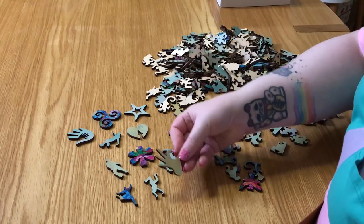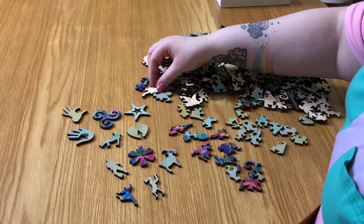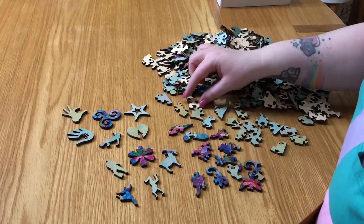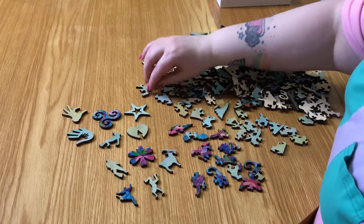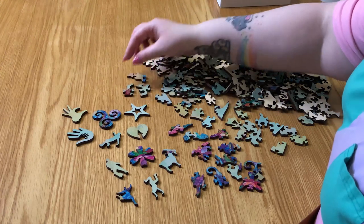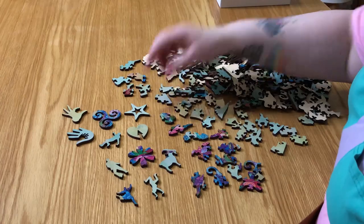Oh, another hand, that's cool. So I'll continue to turn all these over and then have a go at putting all these crazy, interesting pieces together and see what we end up with.